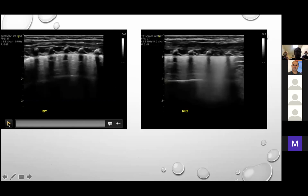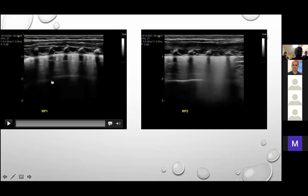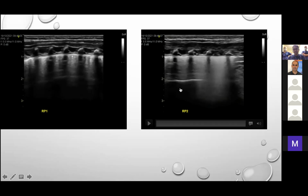So the baby wasn't kept in prone position. So that's his right side. We can see nice pleural lines. With an eye of 8, you can see A lines as well. Again, here we can see the mirror images. You can see the ribs on both sides of the pleura, intersected by B lines.